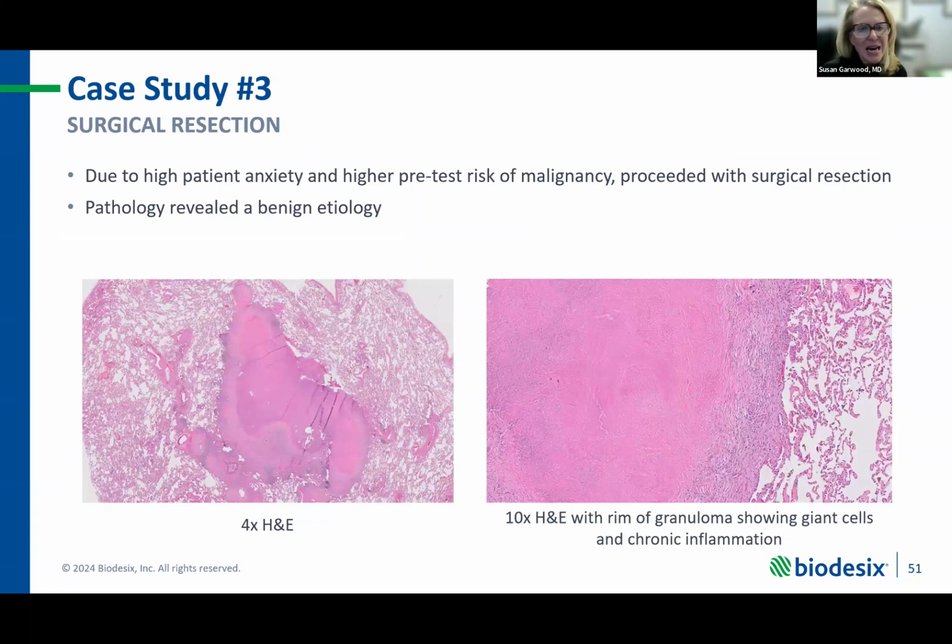Okay. And I think the one point that Tammy and Maurice and Chandler and I all feel strongly about is if you get into a regular cadence of using this and look at all these different scenarios, think about that 98% negative. I would have kept following this patient. Okay.